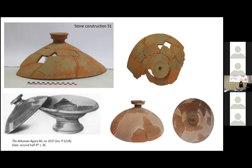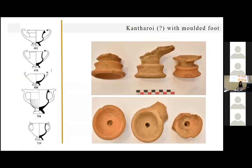So a distinctive type that regrettably does not preserve the entire profile has a mounted foot concave beneath in 2 or 3 degrees. The foot resembles the black glazed Attic cantharoi of the last quarter of the fourth century, at least in my eyes. These are found singly or in pairs in the assemblages, rarely in sets of 3 or 4. They are all pierced.